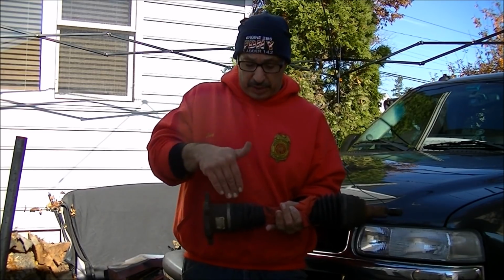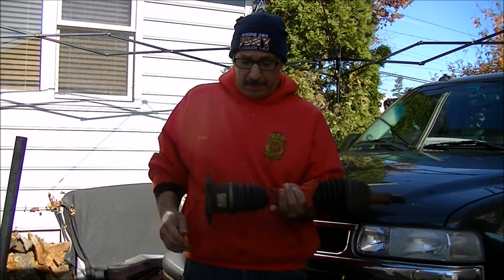Now by taking this out, we eliminate this from a vibration or a sound or a hum, whatever it might be. I don't know if it's going to throw some codes now because the front diff, which is electronic, is not getting feedback from the wheel. I don't know. I don't care because I'm trying to diagnose whether this is bad or that front hub bearing is bad.